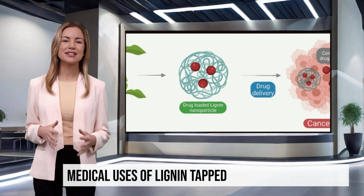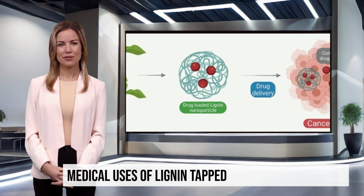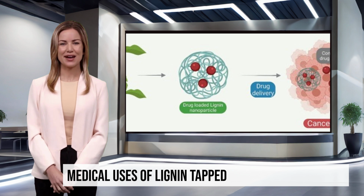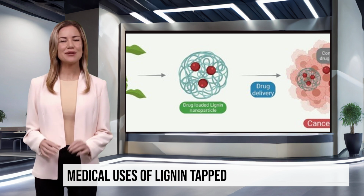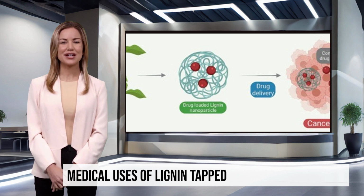Lignin nanoparticles can encapsulate and release drugs at controlled rates. Research has shown that lignin-based drug carriers improve the bioavailability and stability of drugs like curcumin and resveratrol. Lignin nanoparticles also exhibit UV blocking properties, which can protect bioactive compounds from degradation.